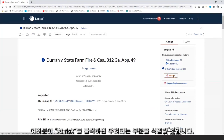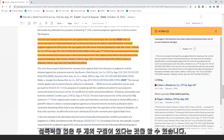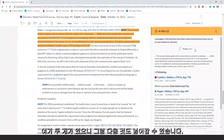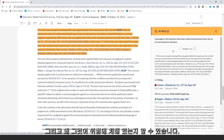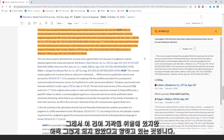So when you click at risk, it's going to identify the passages that cause concern. So you can see in this case, there are 2 passages that have been undermined because they rely on an overruled prior decision. It's going to highlight that text, so which portion is at risk, and there's 2 in here, so then I can jump to the next one as well. And then you can see why it's at risk. So it currently cites to this Cohen case, which was then later overruled by the Spragan case. So that's why we're saying that this is at risk of being overruled. That has not yet been.